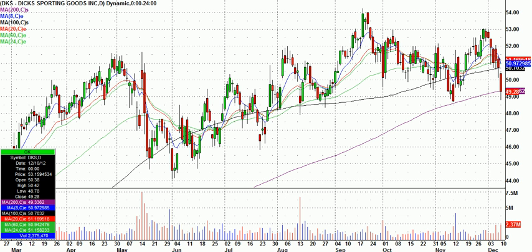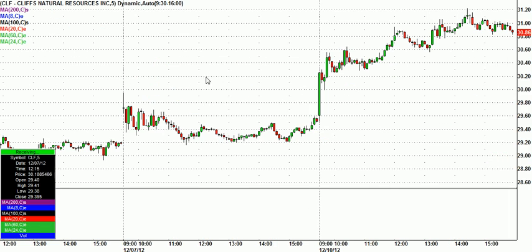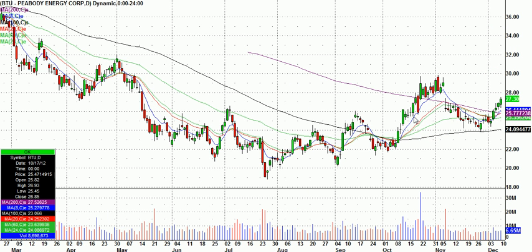Double check here. That may have been it. CLF was also on our radar. CLF's daily looks pretty good from here. Another one, kind of like MCP, was right out of the gate on volume, and I just couldn't find a clean entry. So the coals ran today big time, and I'm proud to say, sarcastically speaking, of course, that I never found my way into any of the coal plays. It's a little embarrassing, but anyway, I think that was all the calls from the day.